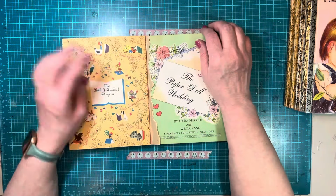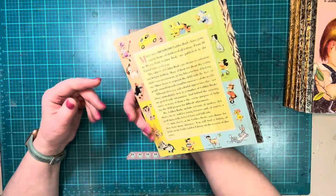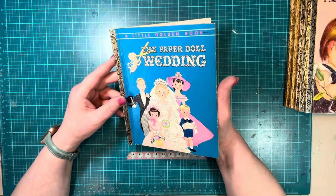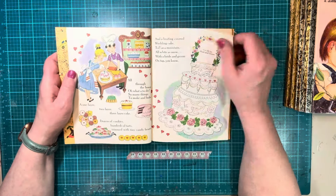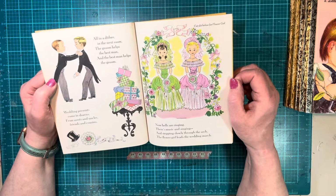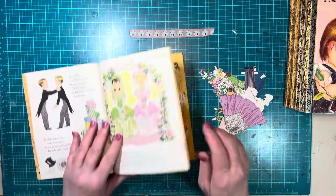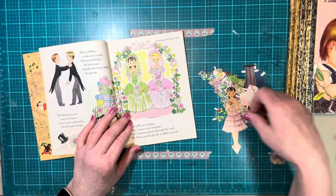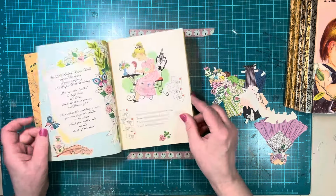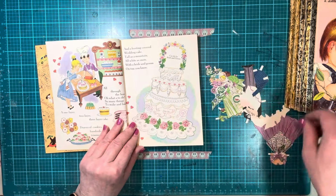Again, paper dolls are gone. 1954. That looks really good for 1954. It does have a water stain on the back. So the little girl probably cut out her paper dolls and then didn't touch the book again. Oh, how pretty. So there's a slit. Oh, look. Oh my gosh. There's a slit here so you can insert the flower girl into the picture. And I saw a slit on the cake.